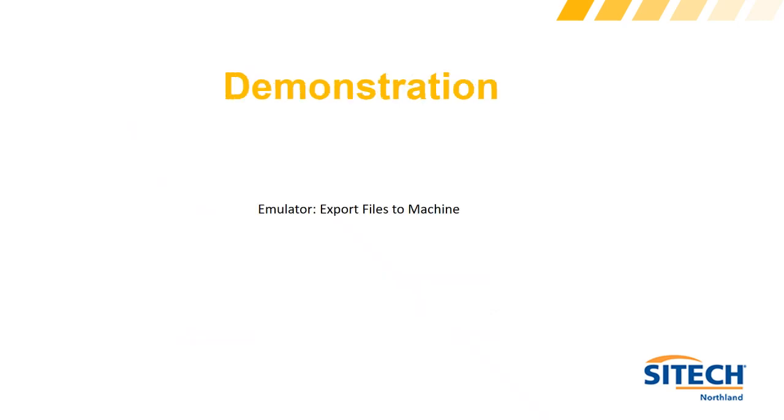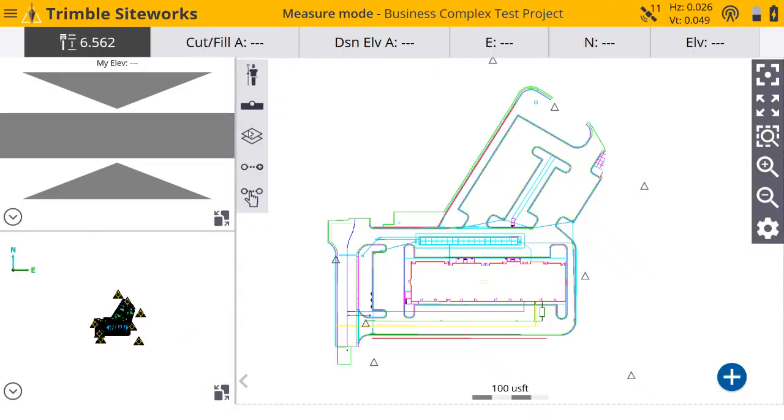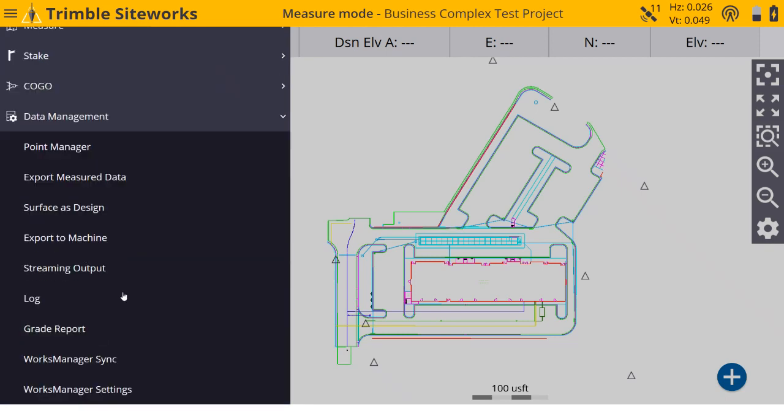So I'll just demonstrate how to export files to machine. I'll pull up my emulator here real quick and show you how to do that. I'll walk through both processes for both GCS and Earthworks. You're on your emulator, or I'm on my emulator, but technically you'd be on your data collector here. So from this point, you'd go up to menu again, go down to data management, and then go to export to machine.